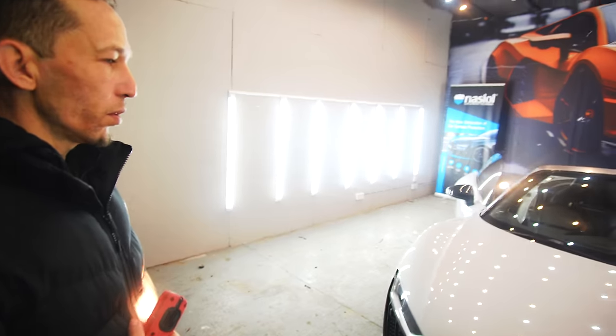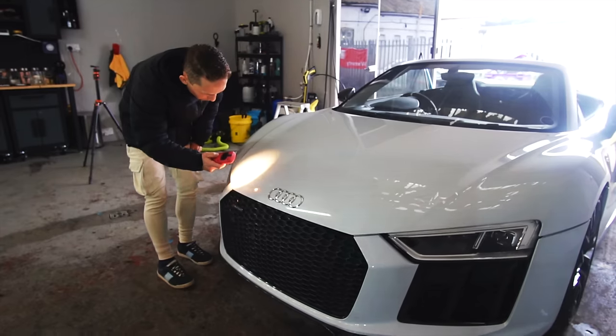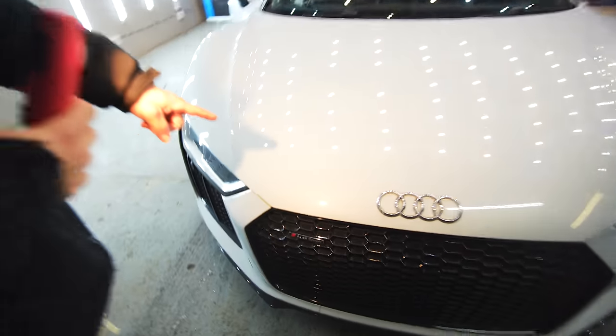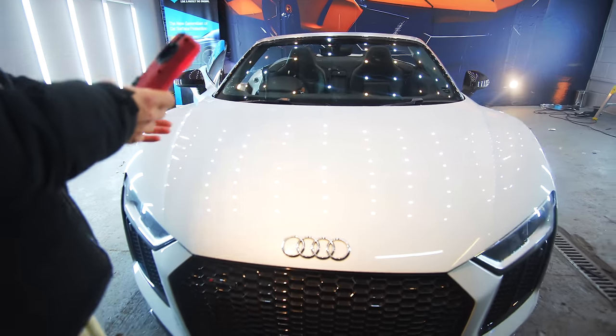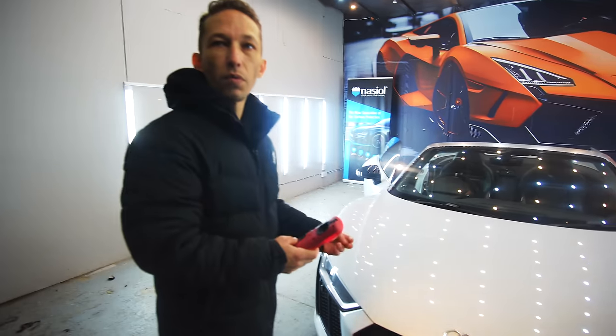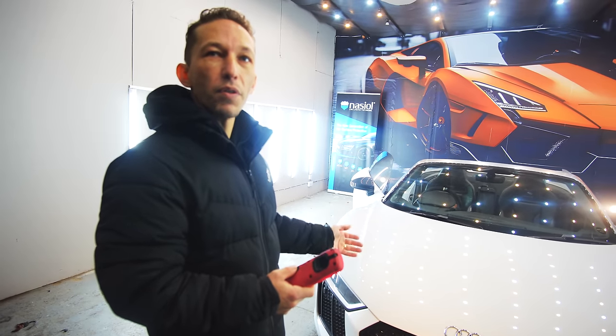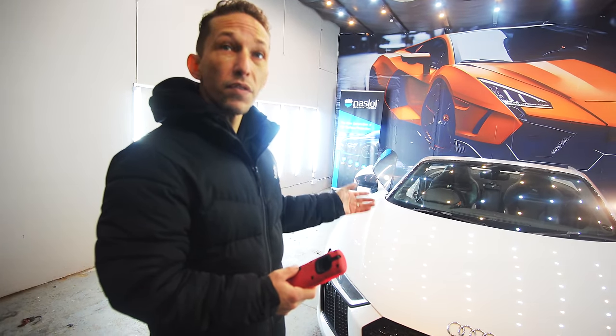Normally when you look like this, you cannot see. But if you take the light, you can see the swirls now. I don't know if you guys can see that, but I can see. You can see it all over this car, because this is what happens when we wash the car in wrong places. They do wrong stuff, they damage your car. Every time you go there, you come back with new scratches. And this is the problem.